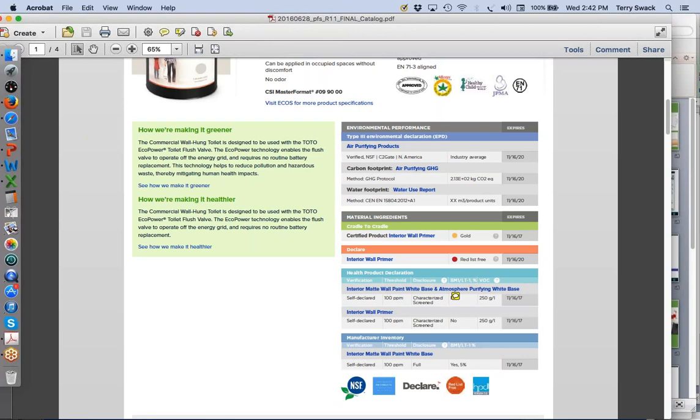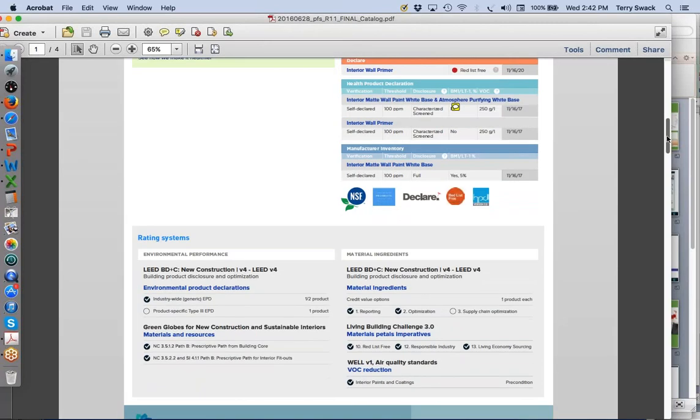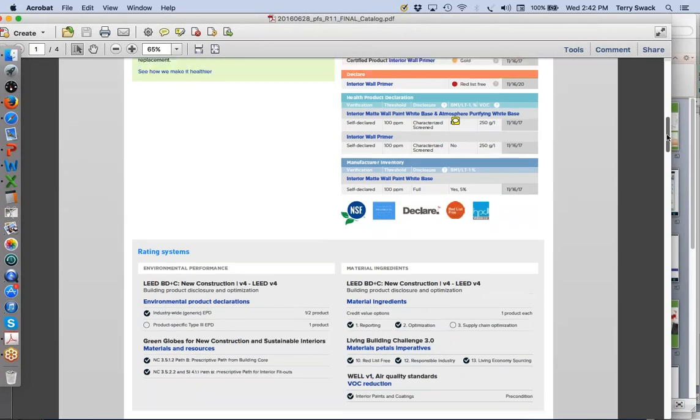And then, most importantly, the manufacturer can start to tell their stories about how they're making products greener or how they're making products healthier. You know, this zone can have images or text, but the intent is to link into the manufacturer's website. There could be multiple links there to get the user into those stories to support what these disclosures are conveying at a high level. And finally, in the footer is the value in the rating systems that the product and these disclosures can earn the user.